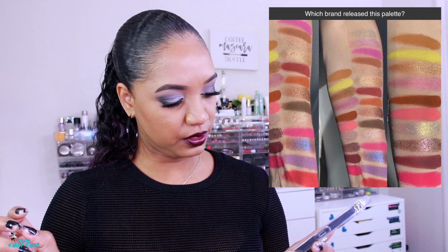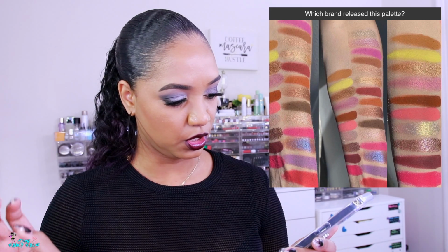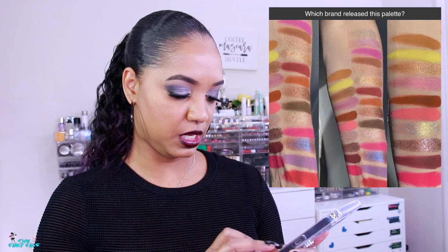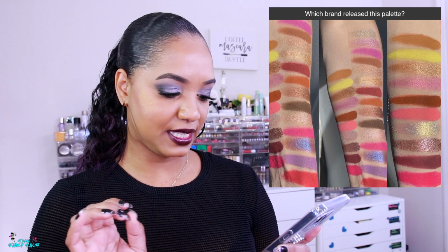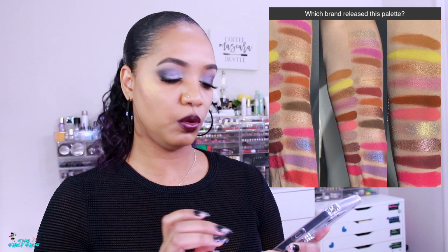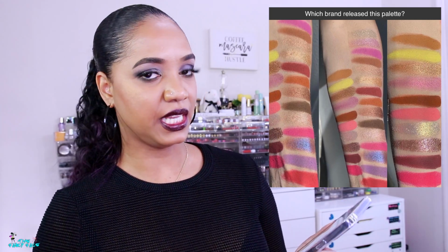Yes. Next. Ooh, I think I know this one too. I've seen this one. Oh, this is ABH. This is ABH for sure. Yes, and this palette is Pro Palette. Okay, it finally let me type it in. So it's the Pro Pigment Palette 4.